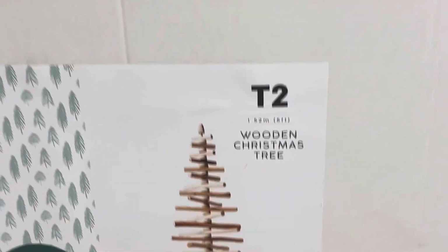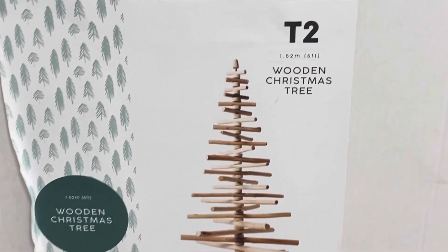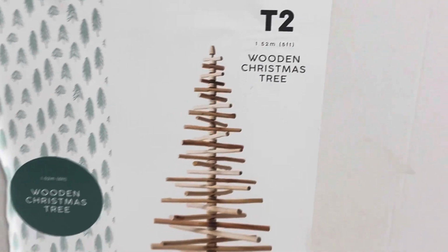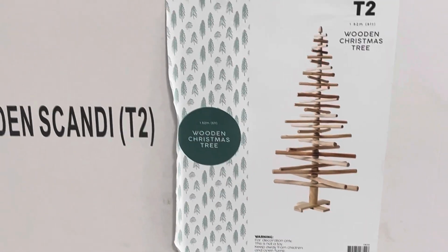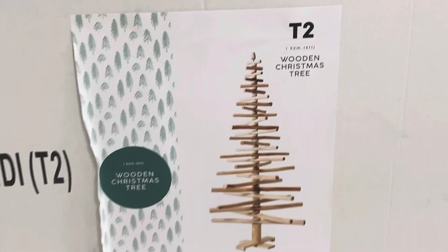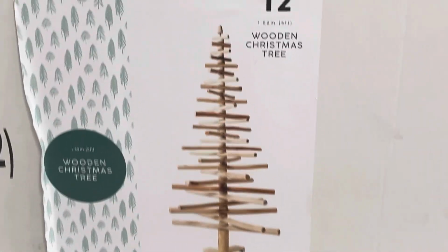Oh my goodness, look. Here is my Christmas tree made of sticks at Target. How much is that? $95. That doesn't look too bad. $95. Mine's homemade.